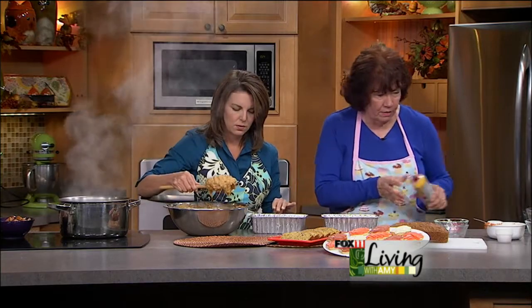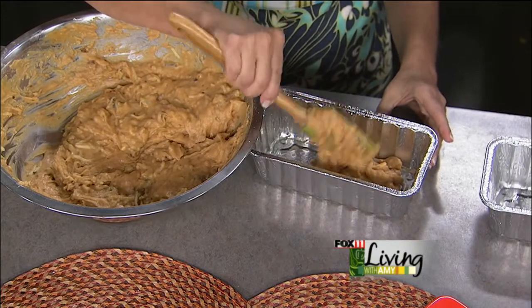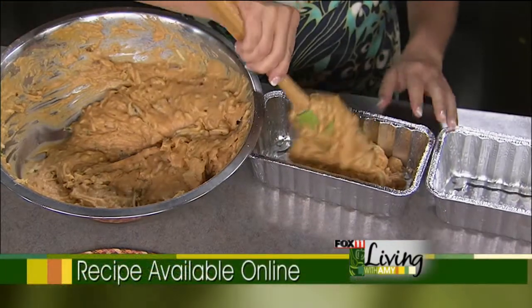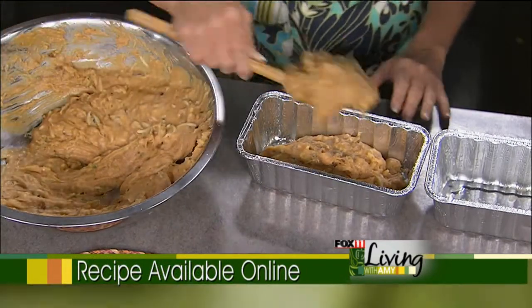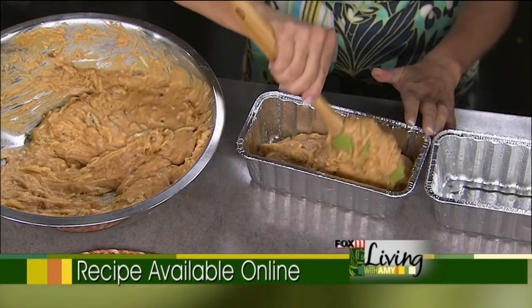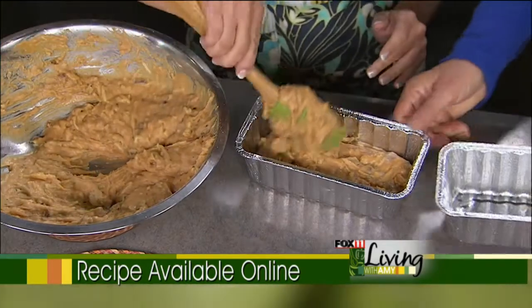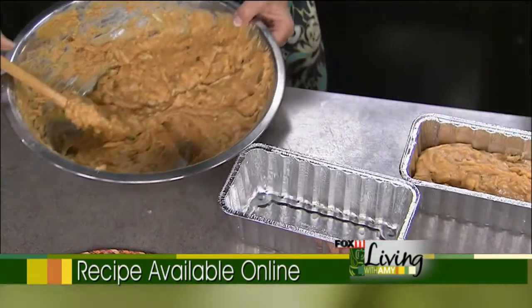So I'm going to spray two loaf pans. Usually I would use a larger loaf pan than this, but I wanted to do disposable ones so you guys could bake it after I left. And it's kind of evenly. And then what you're going to do is you bake this about 45-50 minutes, or until the old toothpick test in the middle. You want to make sure that it's done. What's the oven temperature? 350, I believe. Okay. Is that about full enough? Yeah, that's good.